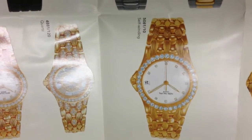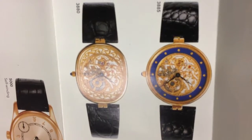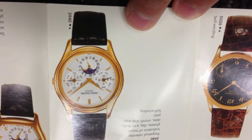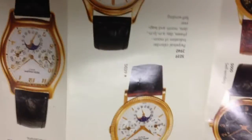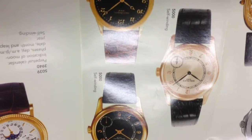The ladies' pieces have changed a bit. A lot of these jewellery sort of pieces are not quite the same. The other thing that's interesting, the ellipse model, which was very fashionable, here's a skeletonized version. It's been dropped, and interestingly enough, a lot of these Pateks have gotten a lot bigger. There's classic pieces, the 3940, although it's not made anymore, there is a successor, the 5140, and a lot of these pieces have grown bigger. For example, the 5000 has now become the 6000, and it's certainly gotten bigger.